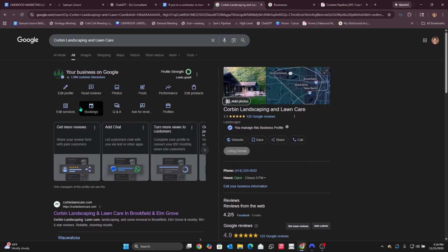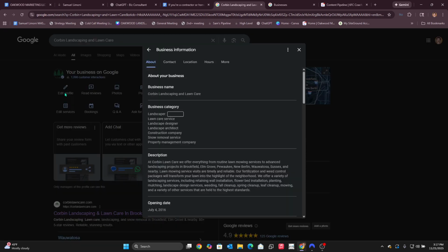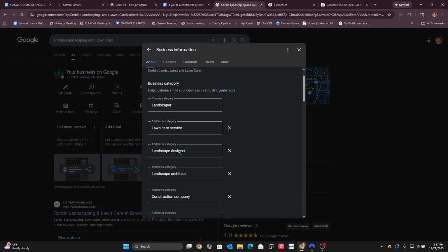And then step 3, make sure you add in every service and category that you offer in the Google business profile. So I'm just in one of our clients' profiles right here. Go into edit profile. Make sure that when it says categories here, click categories, and fill in any additional category that could possibly relate to your business, right?